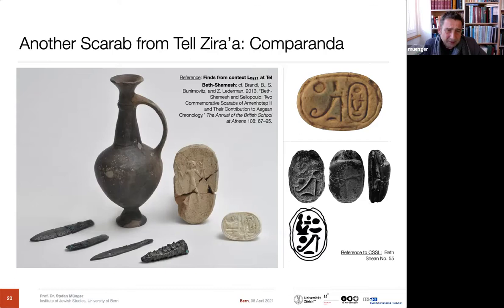Brandl, who discussed such scarabs with regard to a specimen found at Beth Shemesh, which you see on the left, further notes that this group of medium-sized commemorative scarabs is the most common in the Eastern Mediterranean. In Greater Canaan, which includes Transjordan and the Phoenician coast, 20 scarabs were found at 12 sites, five of which acted as harbors.